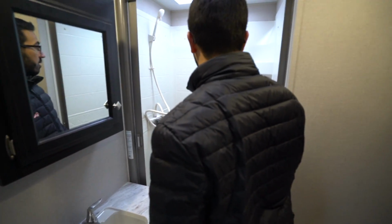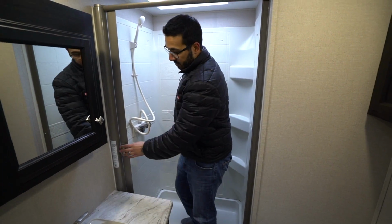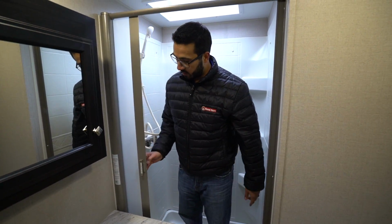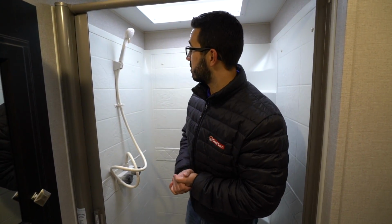Over to this side here is the shower. It has this shower door built in. It's nice and simple. It just comes right here and hooks. And then you just unhook it and it slides right back up. That is mold and mildew free, so you won't have to worry about mold or anything when it rolls back up. It's all good. It's built to do it.